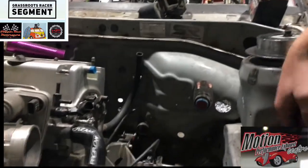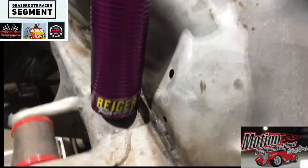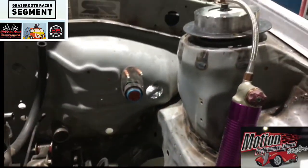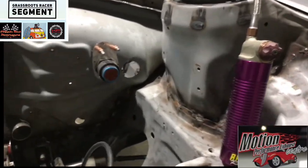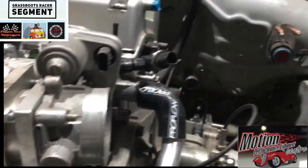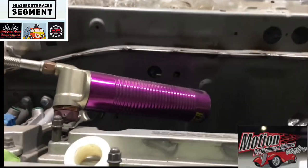Here we've got some Reiger rally suspension, so it's actually out of a Ford Fiesta R2 WRC spec car. They run Ford Fiestas alongside the WRC in more of an entry-level junior category. So they get fitted with some pretty good gear, which we were able to score from Germany.